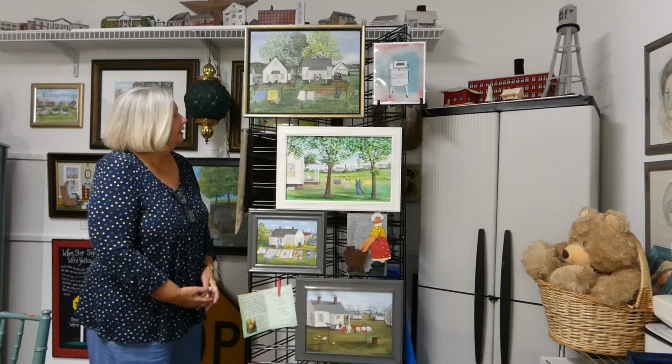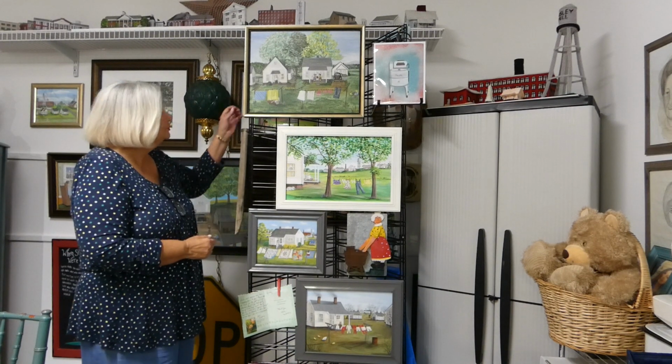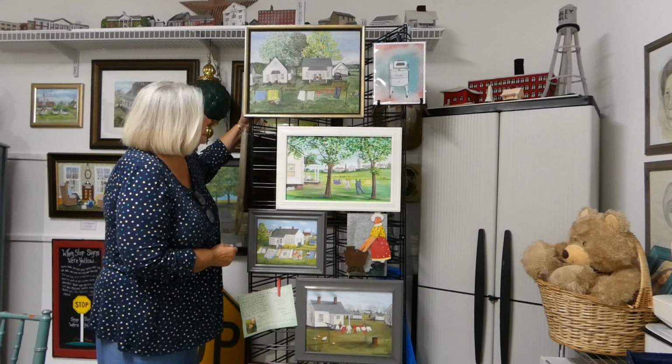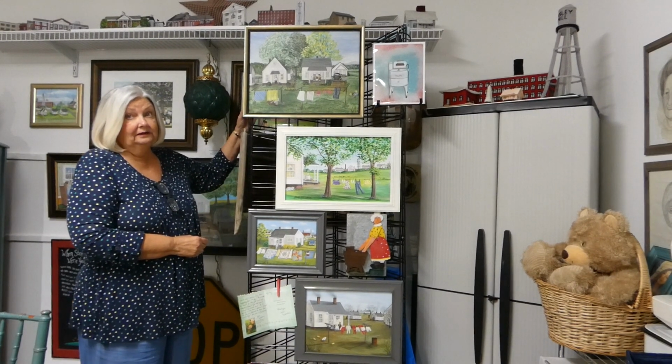Well, let's walk around and take a look at some of your pictures. Okay. Sounds good. Okay, well, I guess this is a good place to start right here. This was my first Mill Village painting that I did back in 1992. Is that the one you gave Mom?